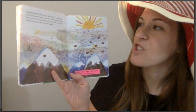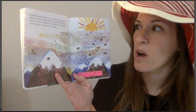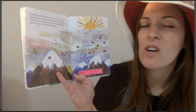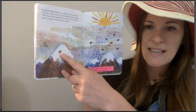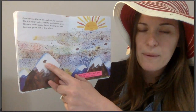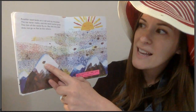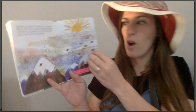Another seed lands on a tall, icy mountain. The ice never melts, and the seed cannot grow. The rest of the seeds fly on, but the tiny seed does not go as fast as the others. Kipsters, why can't this seed grow on the mountaintop? Yeah, because the ice doesn't melt and it's too cold for that seed to grow.